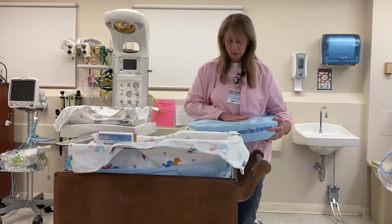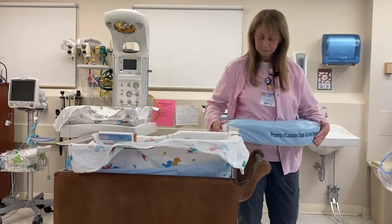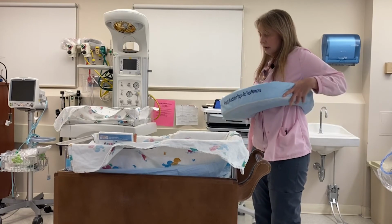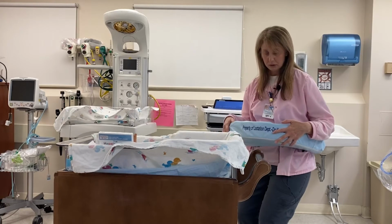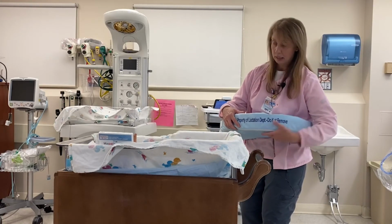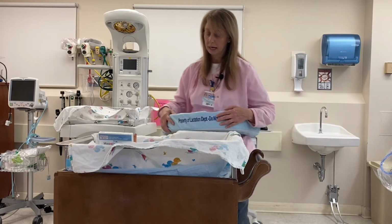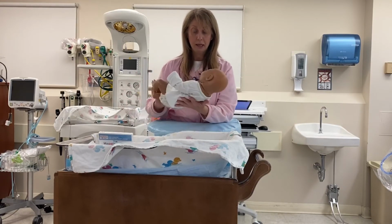So I like this pillow. See how you can see? It's nice and firm, okay? And you don't want to put it up high like this. Some people will put it here, and the baby's right here. So basically, you want to have it on your waist. And then when you're sitting down, if your belly bothers you, you can put a pillow underneath that. So when you push down, it doesn't bother your incision, okay? So I like to show a little bit about positioning.